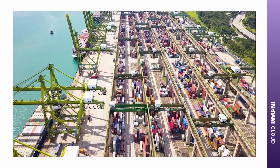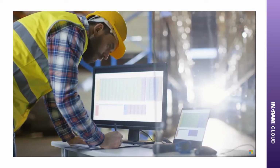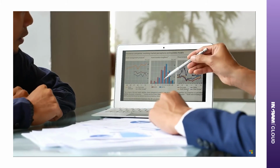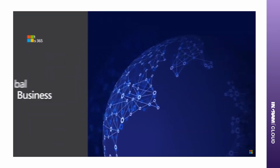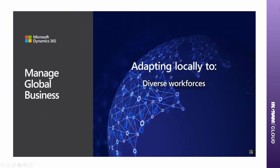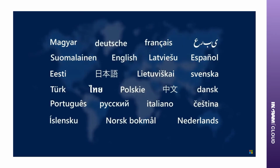Succeeding in today's business environment requires leveraging technology to manage finances across the globe, monitor performance in real time, automate and simplify functions, protect future business outcomes, and maximize productivity. Microsoft Dynamics 365 Finance enables businesses to succeed globally by adapting locally to diverse workforces and changing laws, with regulatory features covering 37 countries and 42 languages.